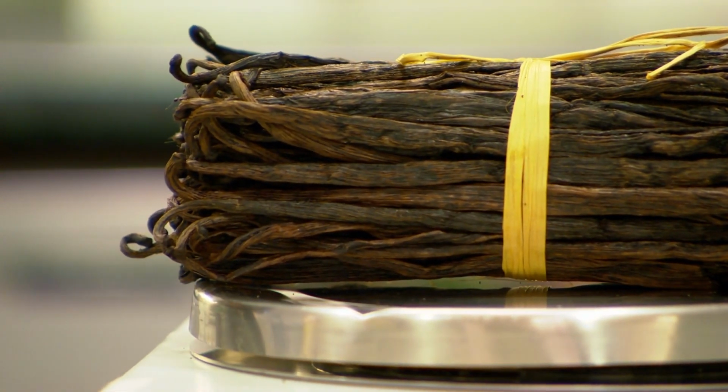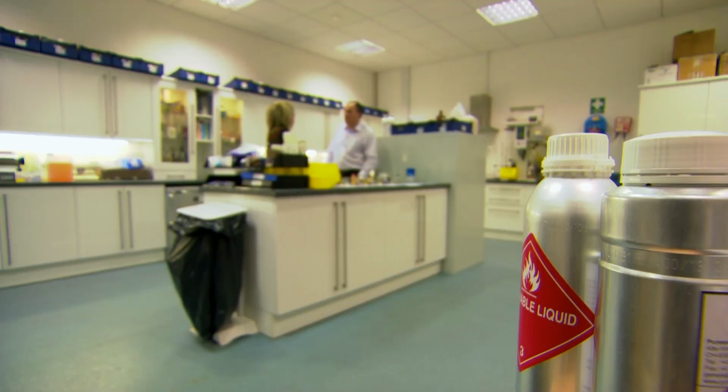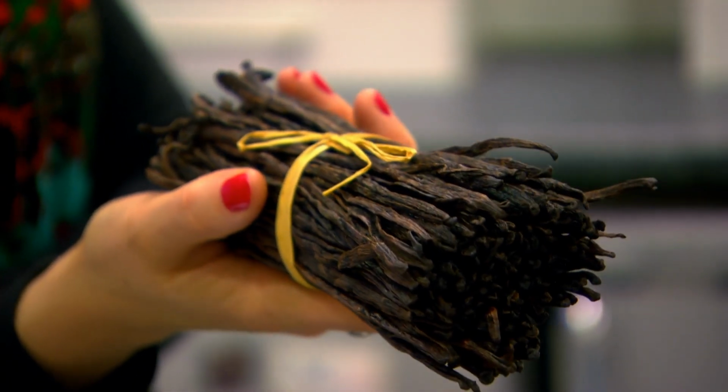One of the things that we found straight away is that the extracts that we're picking up from the supermarkets are so dilute, it's very difficult to discover anything. Predominantly they're water, alcohol, or sugar in some cases. You're telling me that the levels are so low that it's barely even detectable? Yeah, that's right. So using our GCMS, we're struggling to find any trace of vanillin. And what is GCMS? That's gas chromatography, which separates out the components of a mixture.